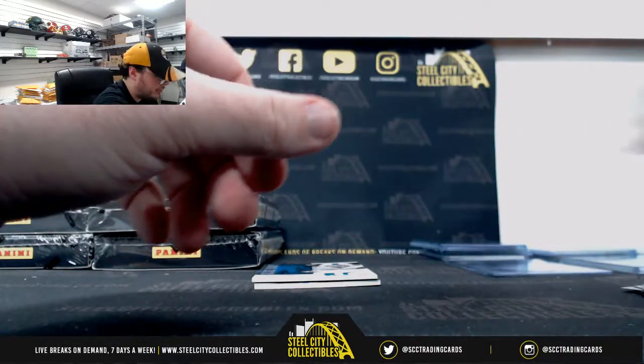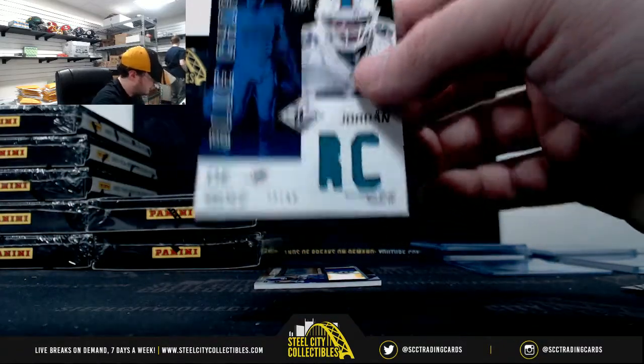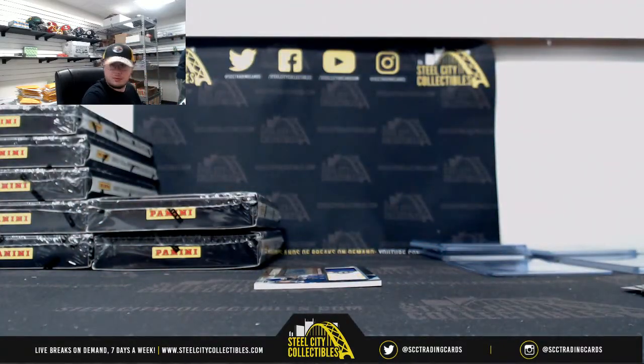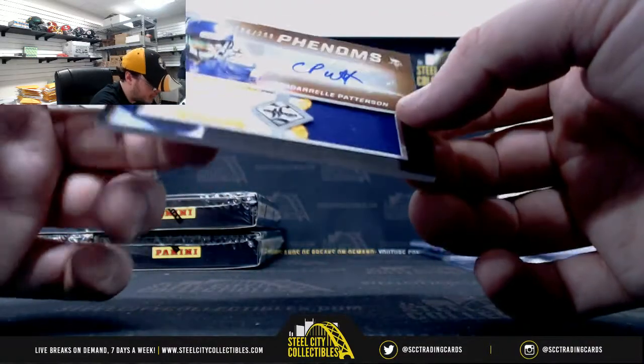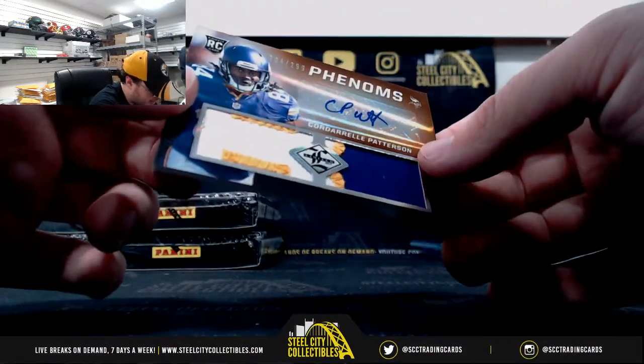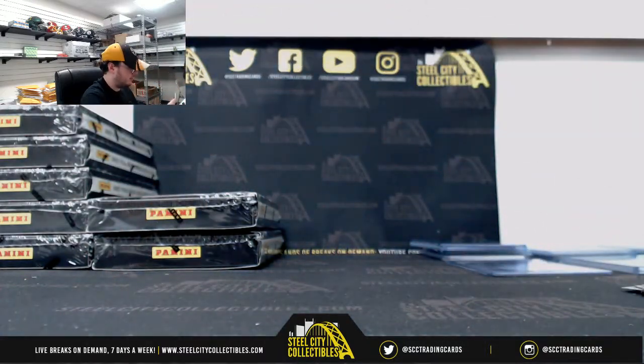Got blue chip rookie jersey, Deion Jordan, 32/99. Number 2, Michael B. And Phenom's rookie patch auto, Cordarrelle Patterson, 204/299. Number 4, Michael B.